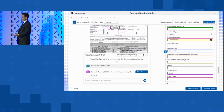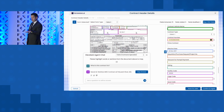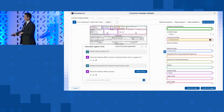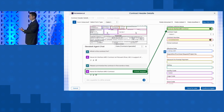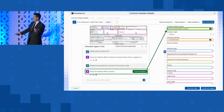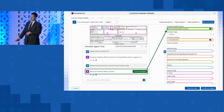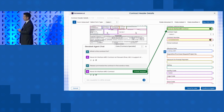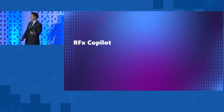So then if they find that there's a value, maybe a summary, or maybe other information that wasn't extracted, or maybe it's something that they want to add, they can then bring up the Elevate Agent chat, select the persona of the agent that they want to talk to, and ask questions. What's this contract for? Here's the information. Summarize this in a certain amount of words, and then that gets mapped directly into the field so the user doesn't even have to type it, and then saved into the model for later use so that each time we process this type of document, the agent then can keep enhancing this workflow.